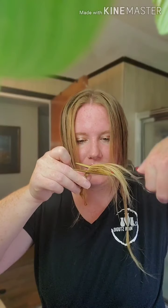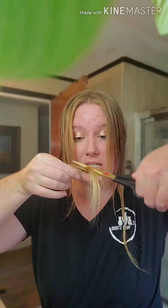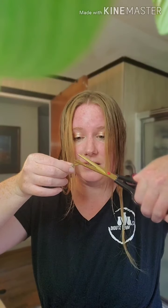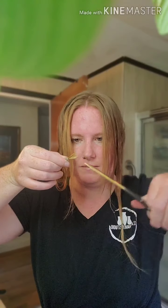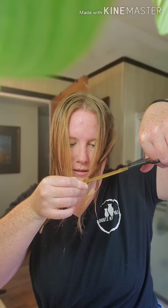I mean, I feel like these are so thin and there's so much in the back. I don't know. There it is. Moment of truth. I'll probably be spending all day fixing my hair. Need the staircase steps. This is so much hair here. I'm gonna have to look in the mirror.